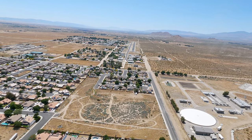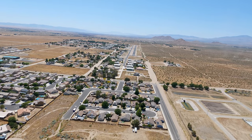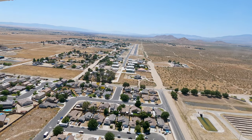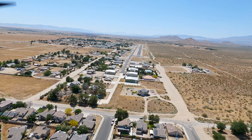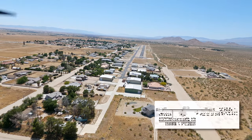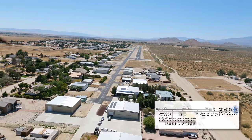The airport has one runway, 3,600 by 50 feet, but one thing you always have to take into consideration, especially in the summer, is the airport elevation at 2,415 feet, which in the middle of summer can raise that density altitude to 5,000 to 6,000 feet.